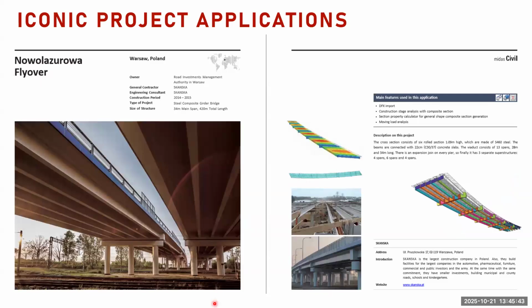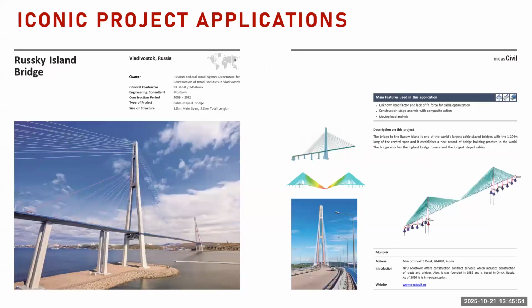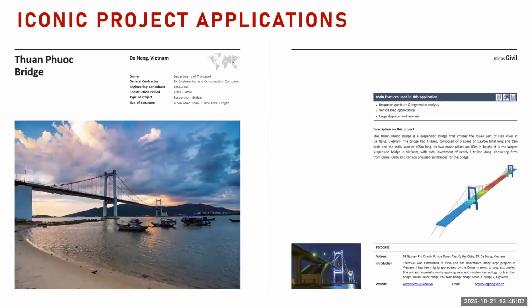Iconic projects from Thailand, from Poland, which is a flyover bridge having steel composite I-girder bridge. This is the Russky Island Bridge from Russia, which is one of the longest cable-stayed bridges, having 1.1 kilometers of main span and total span of 3 kilometers. Tuan Fog Bridge, which is a suspension bridge, wherein MIDAS Civil NX was leveraged.